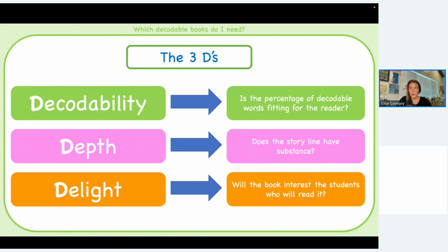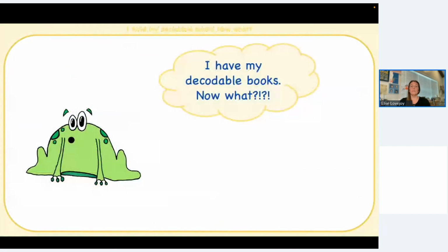This is the great part about what's happening right now in education, that so many people are coming out with series of books. So now I have my decodable books. Now what? A lot of these topics are going to be covered in future webinars. So I'm going to go over them right now and give a bit of suggestion, but we'll identify more about them later.